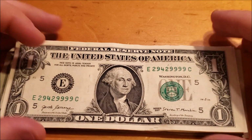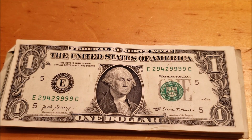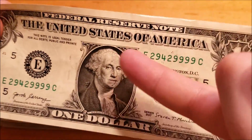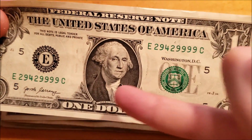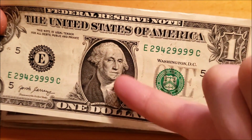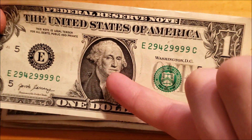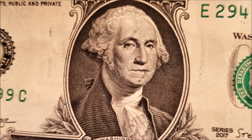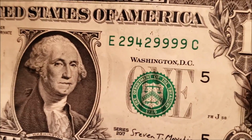Great repetition of digits. Lots of 9s. 29, 42, 99999. There's a little bit of stray ink going on. You can see little snippets of ink throughout the bill. As you can see, it coincides with the word "one." It makes it look like he's got some food dripping out of his mouth on the portrait of Washington.